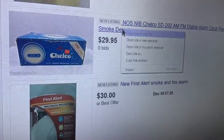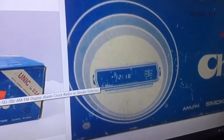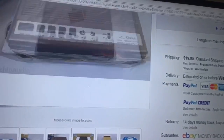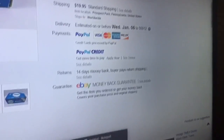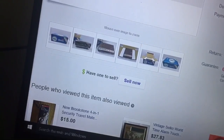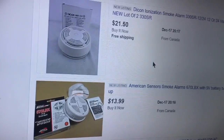What the heck? Clock radio with smoke detector. Huh? Oh, it's just the thing. Well, if you think about that, that'd be dangerous because your alarm clock's usually on your nightstand, which is lower than your head. Unless it had a remote sensing unit, you'd be dead by the time the thing went off. So, neat concept though. Pretty cool. Could be one you put into an alarm system.